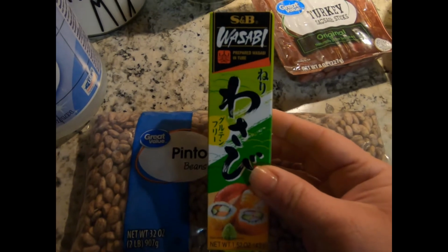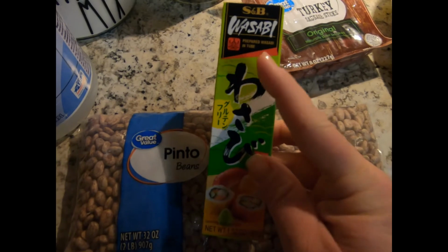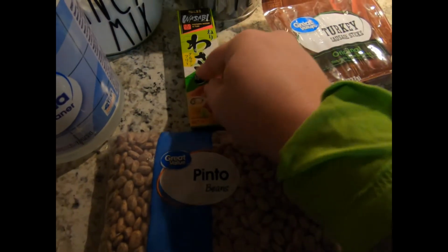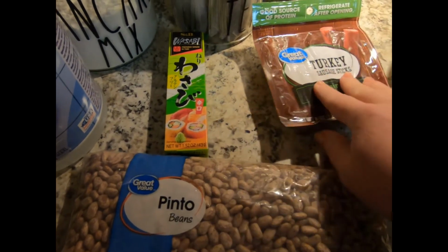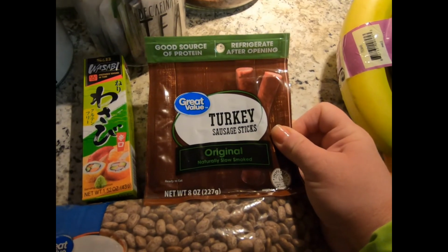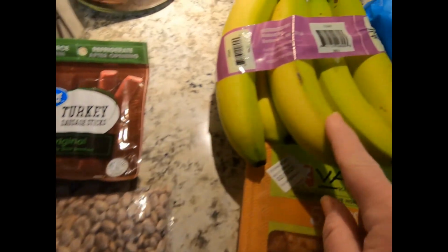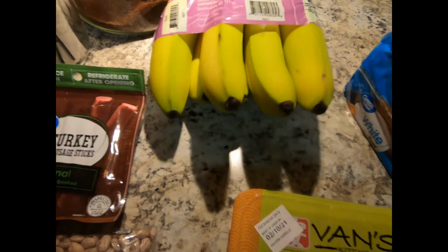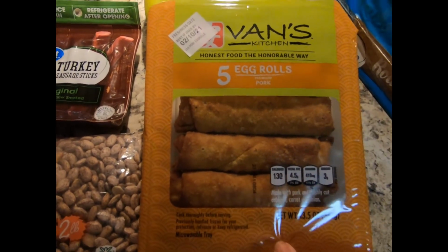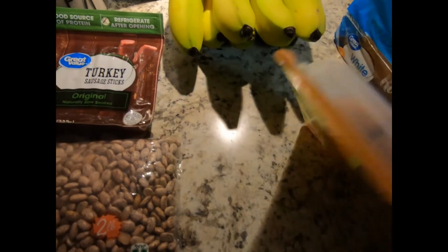So I needed some wasabi powder or wasabi paste. Either one works just fine because we have fried rice and chicken teriyaki on Monday. Our weekly protein snack boxes that we make, these turkey sausage sticks are great for those. That's what we've been using. I got one bunch of organic bananas. I got one pack of Van's pork egg rolls, and yes, these are processed, and yes, they are prepared.